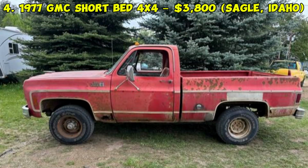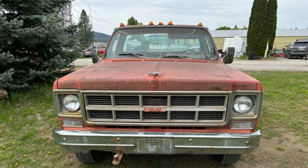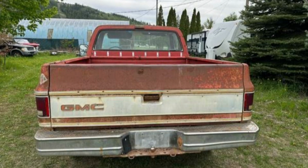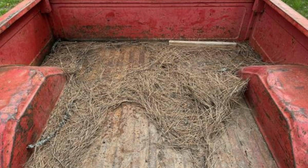4. 1977 GMC Shortbed 4x4, $3,800, Sale, Idaho. This half-done 1977 GMC Shortbed 4x4 pickup is a mechanical brute that runs better than it looks. With a 350 V8 and automatic transmission, the drivetrain is in good shape and the four-wheel drive system is operational.